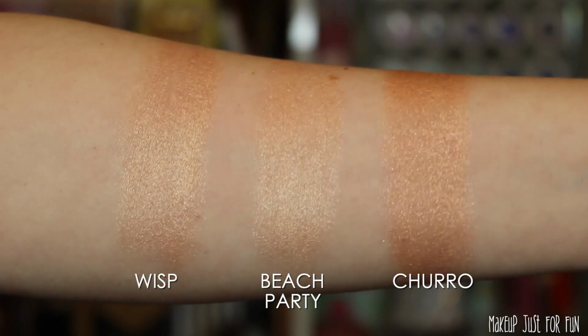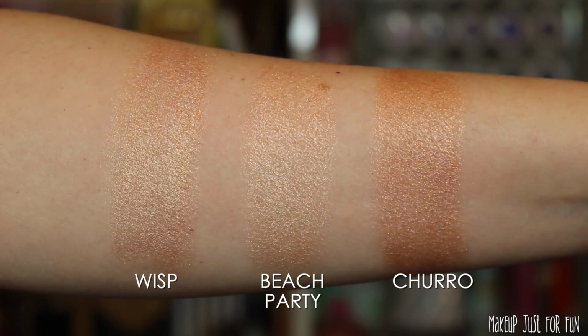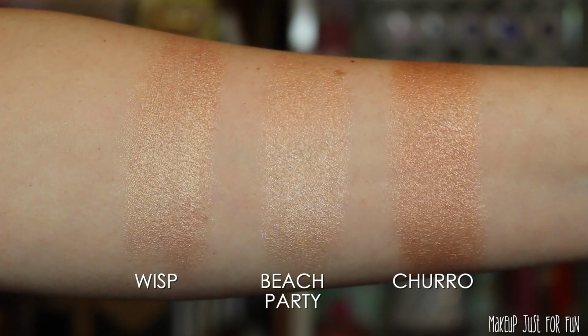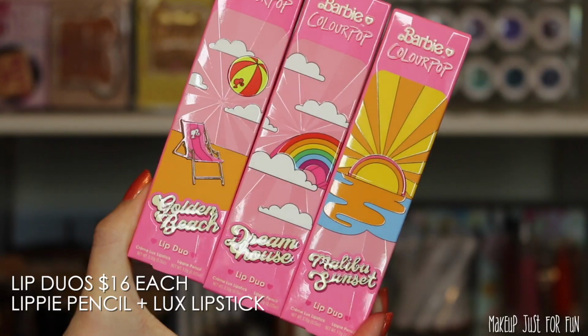So I could see a lot of people using and loving this. And I just wanted to give you a little super shot comparison here. These were the two best that I had in my collection, so hopefully that is helpful.